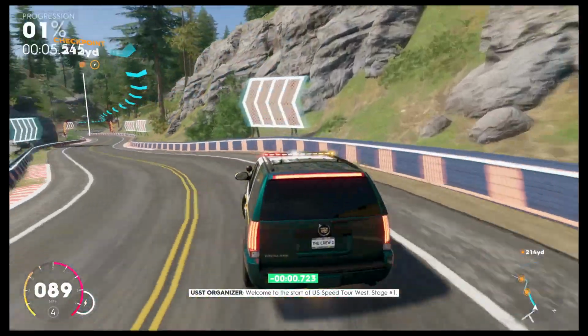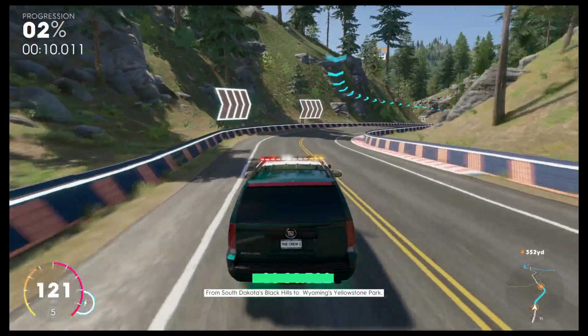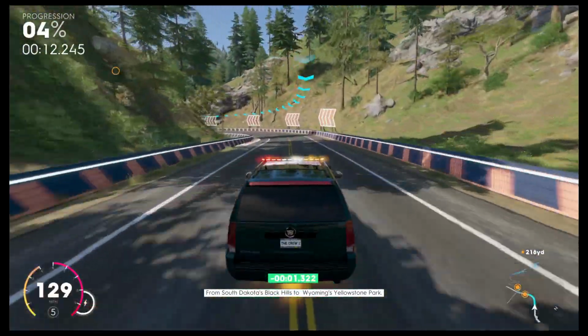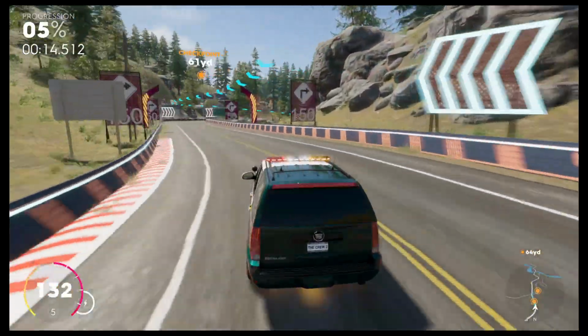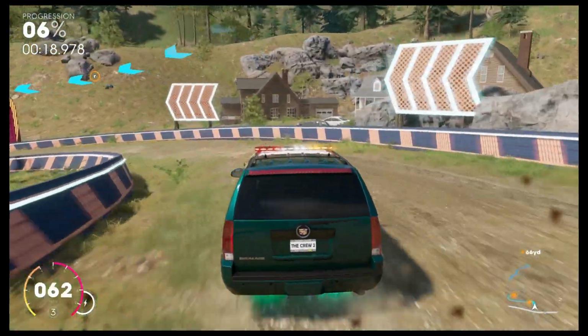Welcome to the start of U.S. Speed Tour West, stage number one, from South Dakota's Black Hills to Wyoming's Yellowstone Park. I see the two things you have in your little lineup there. And I see your 217. That's my quack.